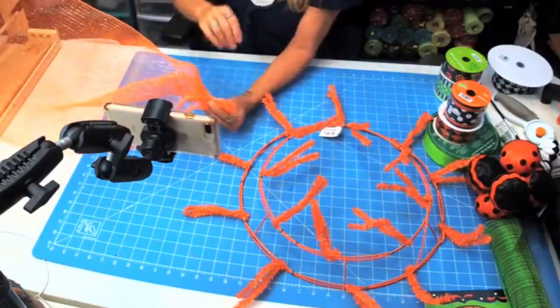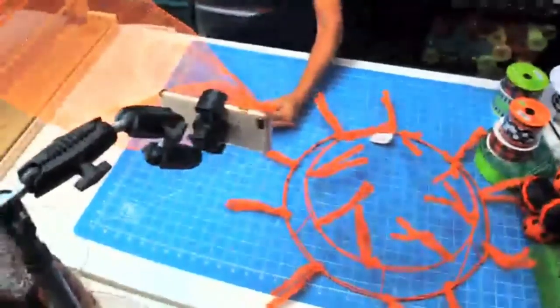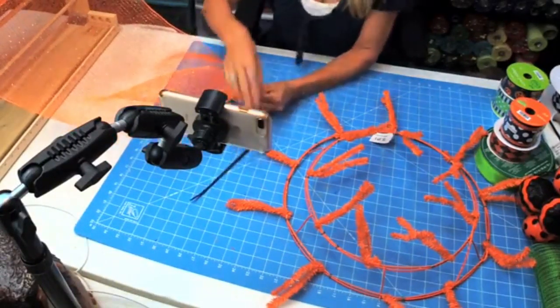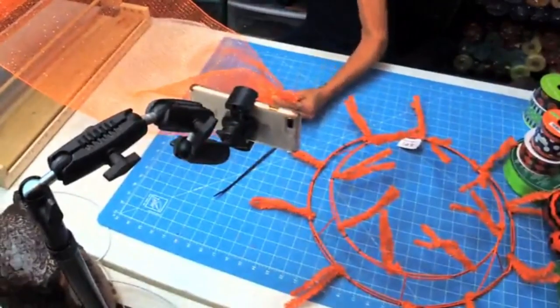Sometimes it's convenient and other times it's not. Alright, so I'm going to get a zip tie. And let me grab 2 of them because I'm going to need 2.